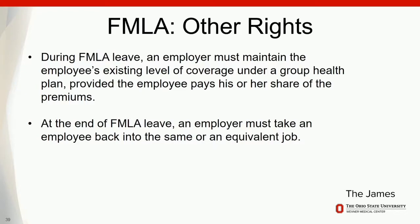If you've been out on continuous leave for 12 weeks and you come back, the employer is obligated to place you in the same or an equivalent job on your return. So if for business necessity they had to fill your slot on the assembly line, couldn't leave it empty for 3 months, would bring things to a halt, when you come back, a job on a similar shift for the same rate of pay, et cetera, would be available to you under the Family Medical Leave Act.